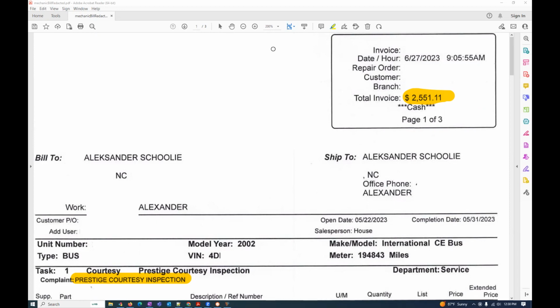Our bus is an International, and we took it to an International dealer who charges $175 an hour. There are some other diesel mechanics who would charge less, but we couldn't find anyone who's not a dealer who'd work on it. They hear it's a school bus, they run. They first say, oh yeah, I'll work on it, and then they ghost me. I've had that happen with several mechanics. So I just took it to the dealer. They have a bunch of buses parked there. They work on these buses, so they had no problem taking it in.